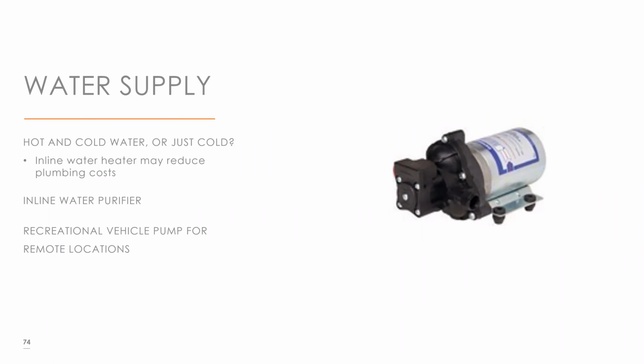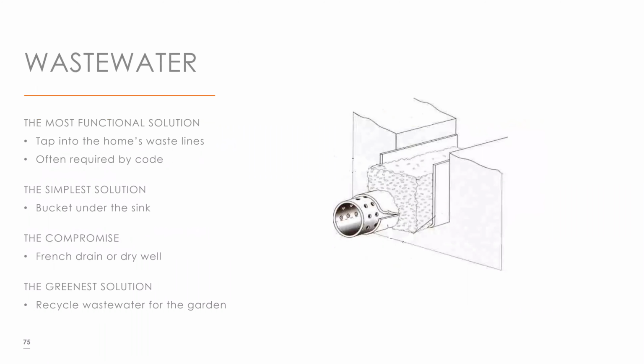And the last tip, this weird little doohickey here, is a recreational vehicle water pump. So you will find these in RVs. Typically they're DC powered. For an outdoor kitchen, you're probably going to want an AC powered solution. That connects to a reservoir and the faucet. And when you turn on the faucet, the pump kicks in and delivers water. So if you have a remote location where you can't run plumbing, you can still have a nice hand wash station in the outdoor kitchen by using one of those.